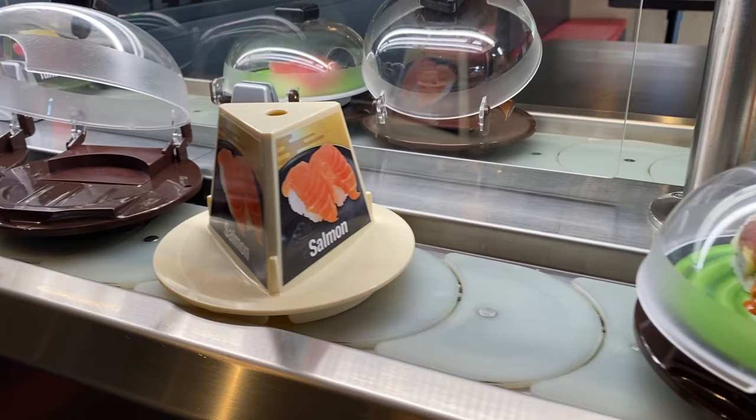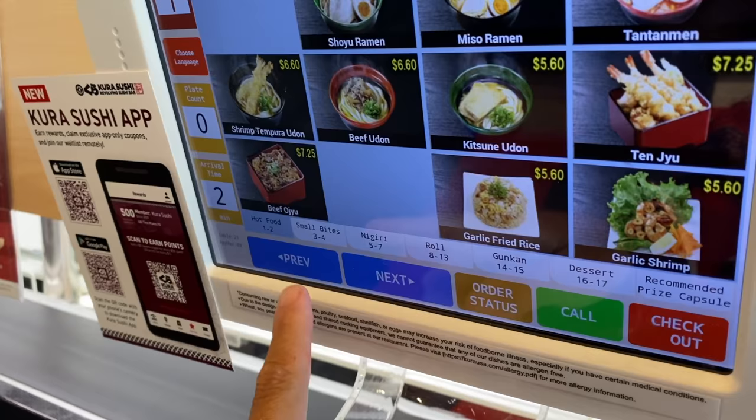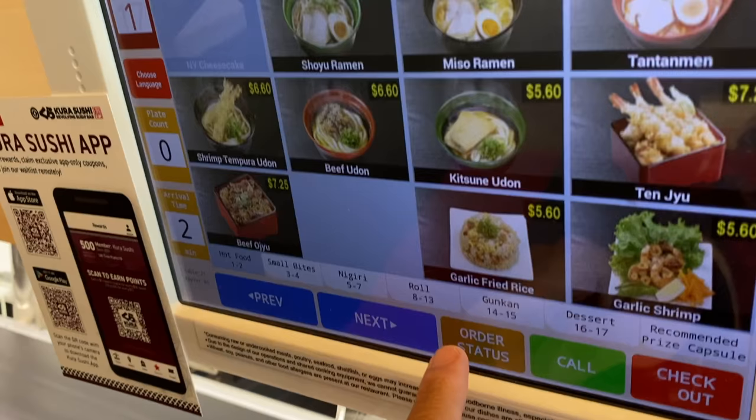It's adorable. And if you want, you can also order from the screen so you can choose the kind you want if you don't see it on the belt. But I actually love dining in here for sushi. They have some amazing rolls that I just absolutely love. Anyway, let's go inside this place, check it out, eat some sushi, see how many plates I can stack up, and just enjoy.